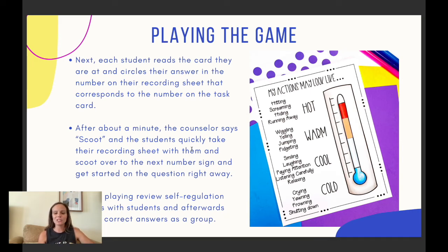So you have two options here. Like I was saying before, there's a more competitive option, which I honestly have not done. I usually do the more collaborative option, but the competitive one could be fun. You know your kids the best. So with the competitive option, and now that I'm thinking about it, if you did play this with a small group where you do know the kids better than in a class lesson, maybe the competitive version would be more fun in that setting.